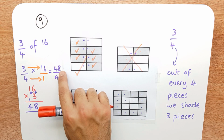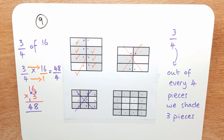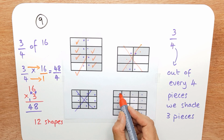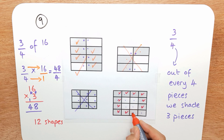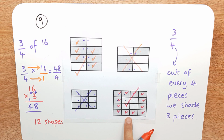Now, we need to do 48 divided by 4. How many 4s are there in 48? And because I know my 4 times table, I know 48 divided by 4 is 12. So we're looking for 12 little shapes to see whether they're shaded. So let's have a look. 1, 2, 3, 4, 5, 6, 7, 8, 9, 10, 11, 12. That's good. So we now know that this shape here is also 3/4 shaded.